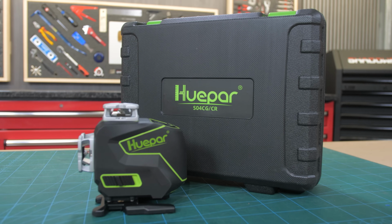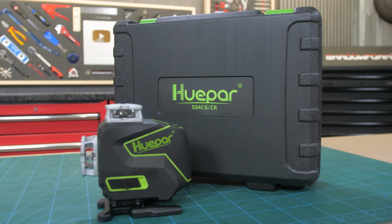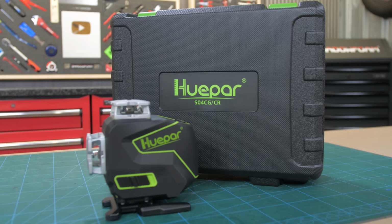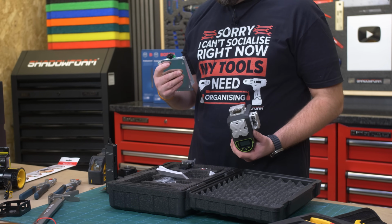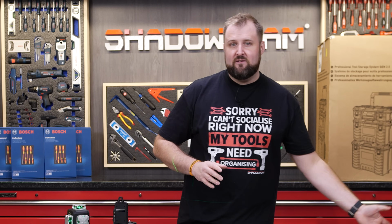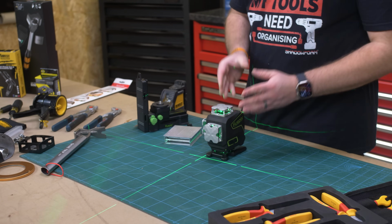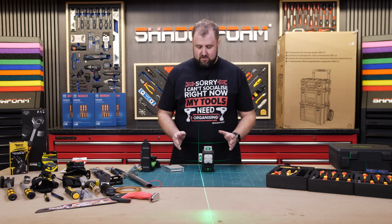When Huepar reached out though and offered to send me a laser level, and I had a look at the listing for this, this goes above and beyond my basic version. This does a lot more stuff, and it's pretty quirky in the fact that it can solve a lot more problems than your basic laser, and it's got a full kit of extra bits. And I've just looked it up, it's 200 quid on the Black Friday sale. So that is pretty good. You can pay about £500–600 for a branded 360 laser like this that takes like a Milwaukee battery or DeWalt battery. This is 200 quid, and essentially it's doing the same thing.